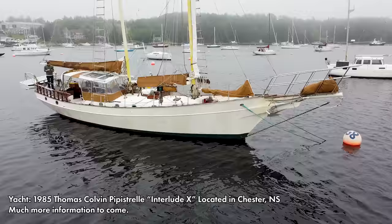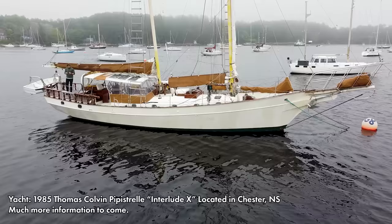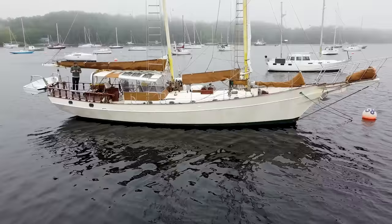What's up, everyone? Today, I'm excited to bring you the tour of this custom 62-foot length overall, 50-foot on deck steel schooner. I'm quite certain you've not seen another boat exactly like this one, so stay tuned for the in-depth tour of this unique vessel.